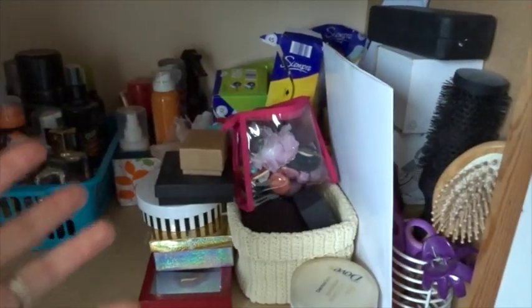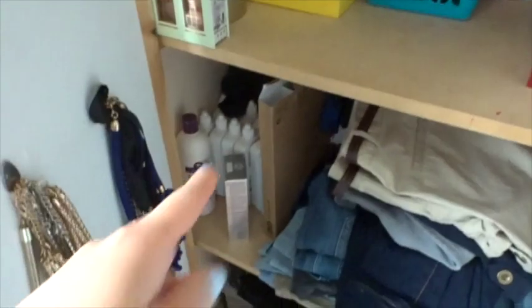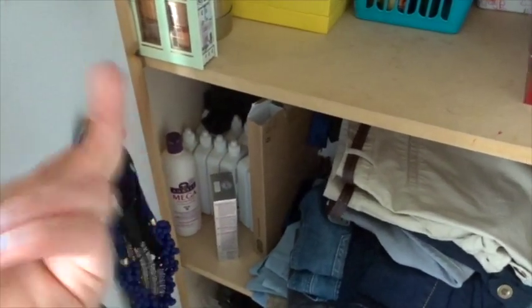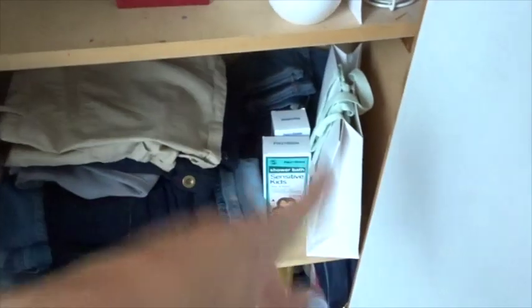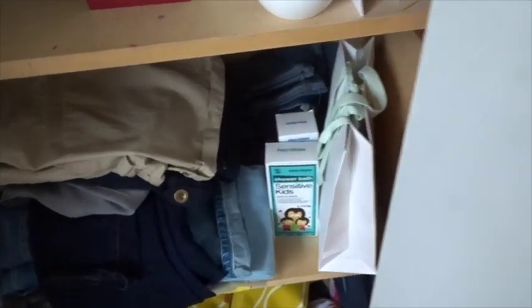It's just so much stuff, I don't even use it. I don't even use half of this hair stuff either. I'm so lazy with my hair. We've got loads of contact solution. I used to have monthlies and now I have dailies, so I don't even use it. Some freebies that were sent to me that I just don't know what to do with because they're not really useful. Okay, those two are useful, but that's not.